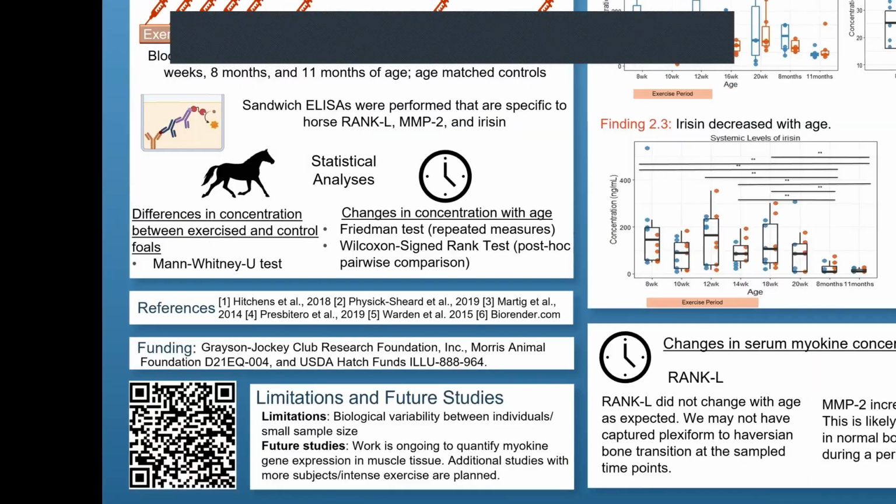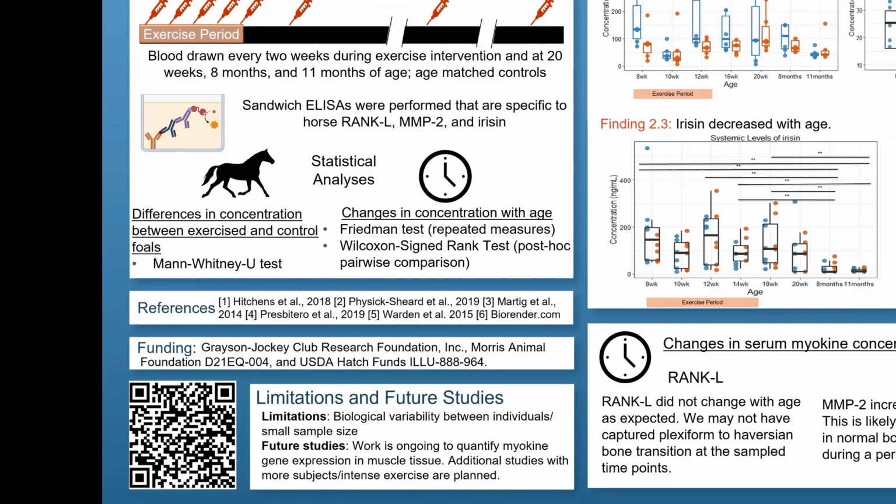Now, the limitations of this study: obviously there was biological variability between individuals, and we are limited to a smaller sample size because it's inherent to a horse study. And for future studies, work is ongoing to quantify myokine gene expression in muscle tissue, so I'll be able to localize and see if there is more of a tissue effect rather than a systemic effect. And in addition, additional studies with more subjects and intense exercise are planned.